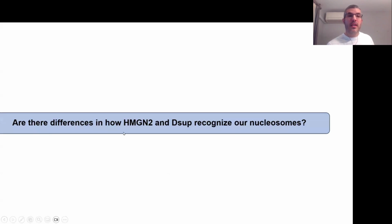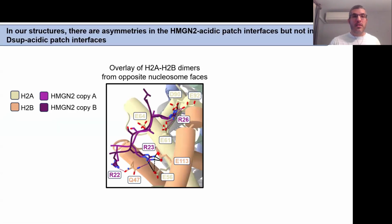So are there differences in how HMGN2 and Dsup recognize our nucleosomes? Yes, we saw differences. So here I'm overlaying the two H2A, H2B dimers from opposite faces of the nucleosome. I hope this makes sense. And you can appreciate that the way the two molecules bind the acidic patch is not exactly the same. There are some asymmetries. So here in black, you have the interactions that are common to the two molecules, and in magenta, you have the interactions that only exist in one of the molecules.